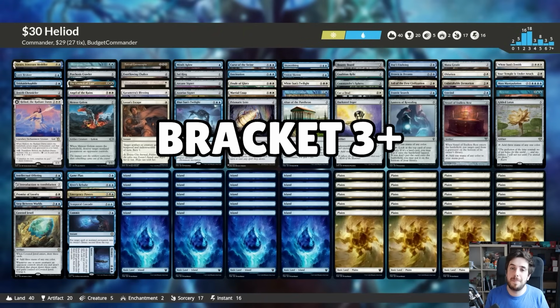It also has so much mana rocks that even if Heliod dies, you can recast it a couple times. It's fine. Yeah, this deck is silly good. It's definitely like a 3+ on the bracket scale, I would say. It's the 3+. It's not like bracket 4.